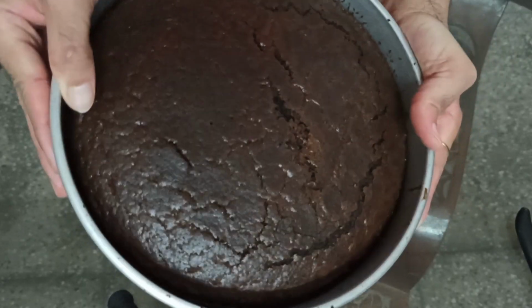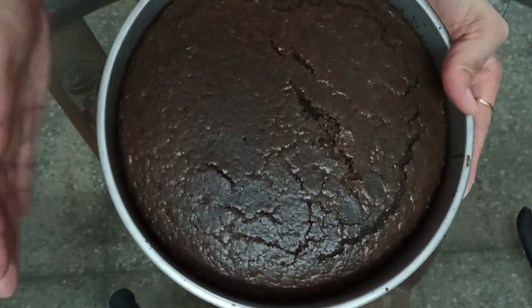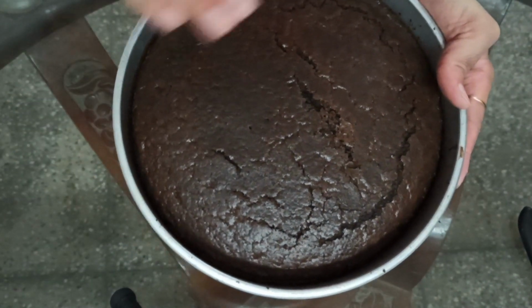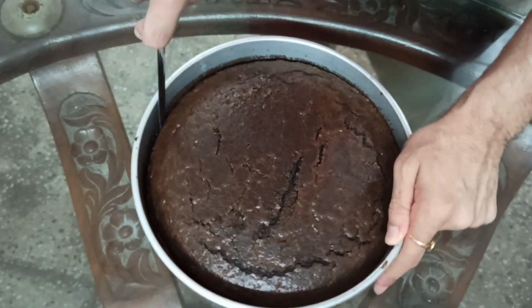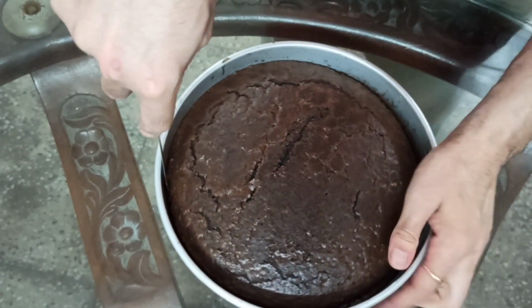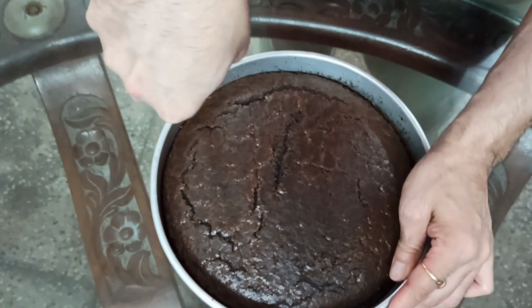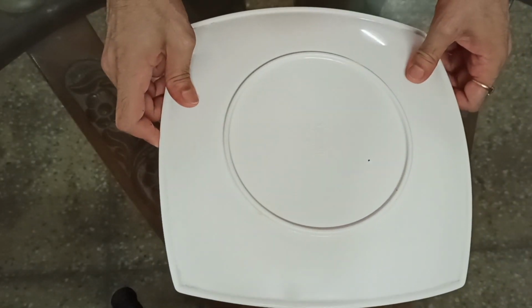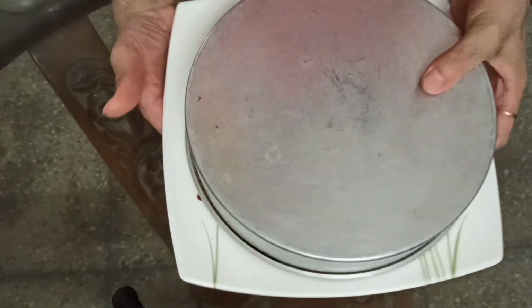Look at the color, it's so perfect. And don't worry about these cracks here and there, because when we turn it upside down, this will be the bottom part and the upper part will be more beautiful. So what I will now do is run the knife like that, just to separate the wall of the cake and the wall of the vessel, so that it comes out of the vessel efficiently. I will place a plate like this, and then I will turn it like that.